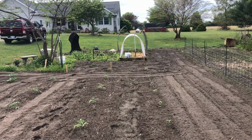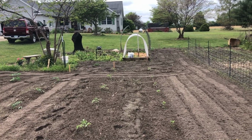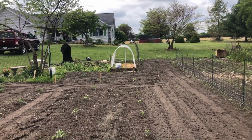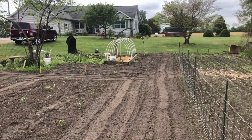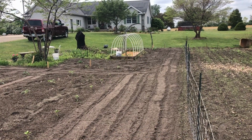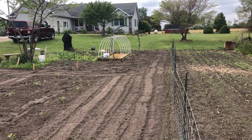Down in that white hoop house is going to be a raised bed. I haven't got topsoil in that yet. And then behind that is a hog panel trellis, which has zucchini and cucumbers. And the cucumbers will grow up that trellis. The cucumber plants will grow up that trellis, and it should be easy picking.